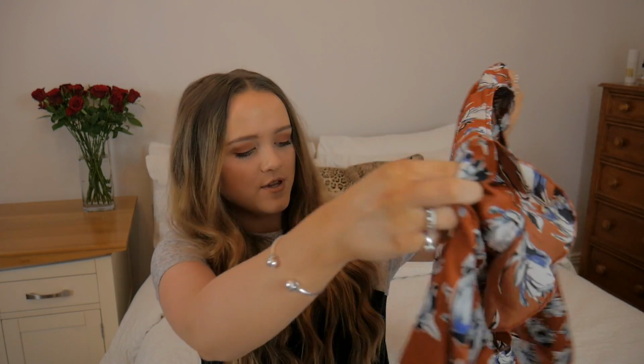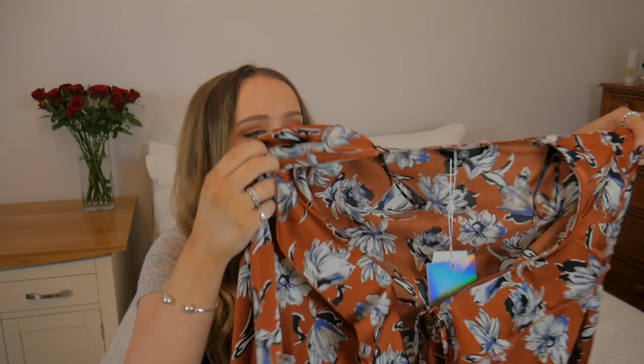I'm hoping this isn't going to be too revealing or anything like that. The ties should come together, and obviously on the back it is just the same, but then at the bottom the hem is also frilled. So yeah, I really like this one.